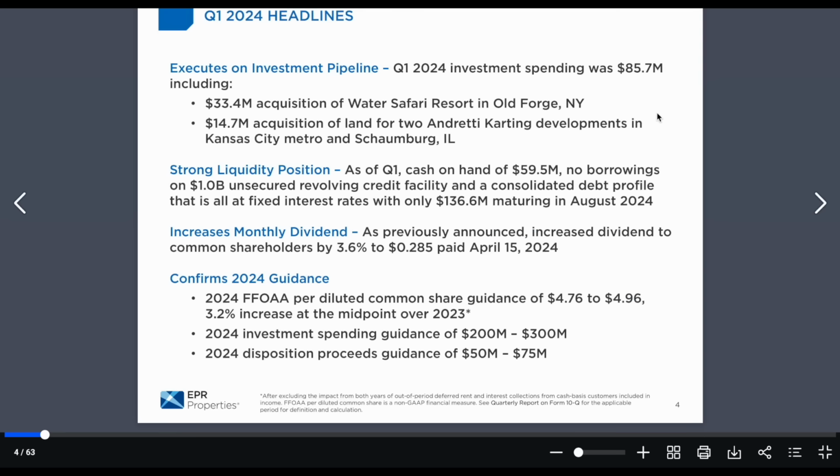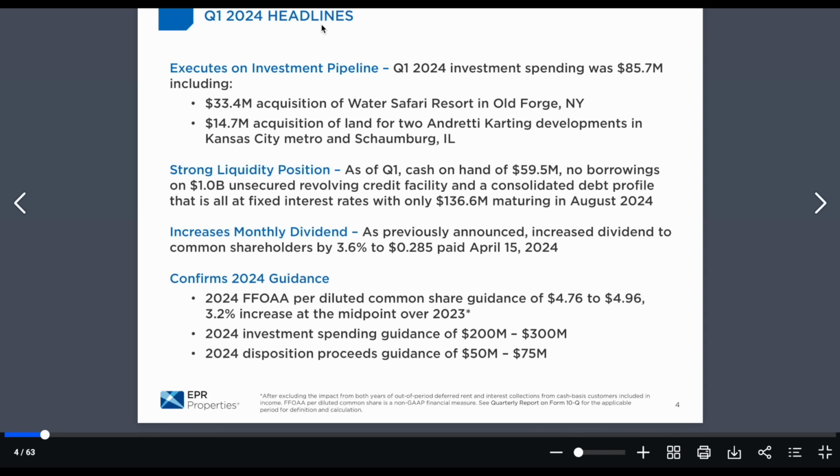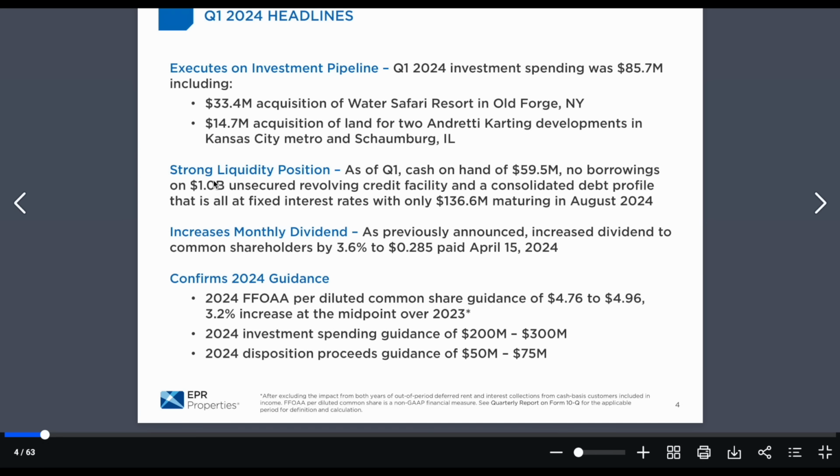Now, if we go over to the fourth slide on the investor's presentation, we can get some Q1 2024 headlines. First off, they talk about their investment pipeline. Q1 2024 investment spending was about $85.7 million, including a $33.4 million acquisition of Water Safari Resort in Old Forge, New York, and then a $4.7 million acquisition of land for 2 karting developments. We can also see they're claiming they have a pretty strong liquidity position.